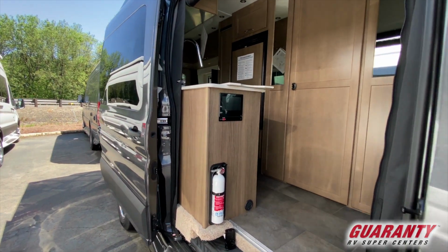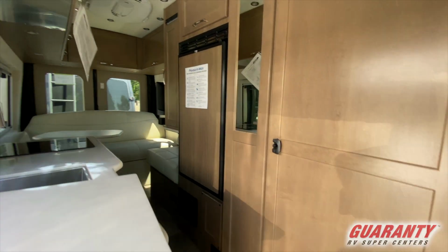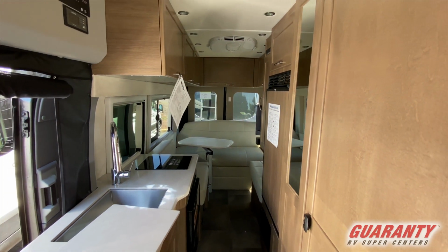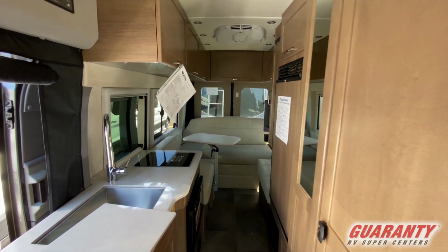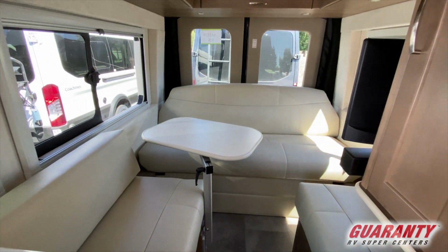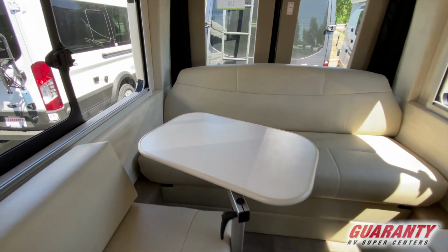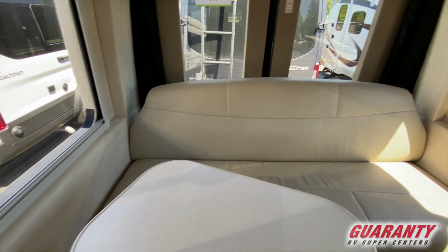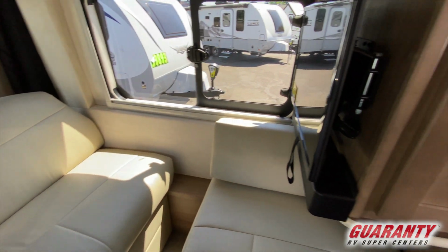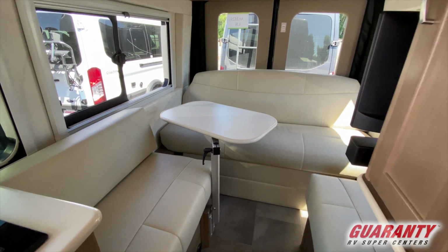So as we look inside this Pleasureway OnTour, the first thing we notice is that everything is really, really finely crafted. In fact, that's always been Pleasureway's real hallmark, is they're a small company that hand builds their products. They're independent. They're one of the few independent companies left in our industry. And they really take the time to build a rig nicely. Everything's finished and tight. They use the most deluxe ultra leather finishes with Swedish memory foam seating areas, and they're wonderful to sit on and to sleep on.